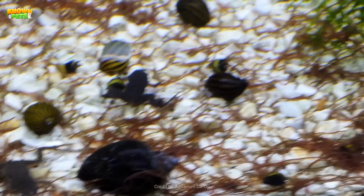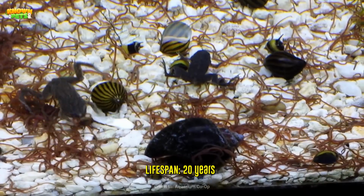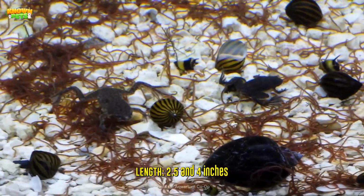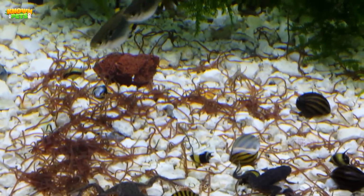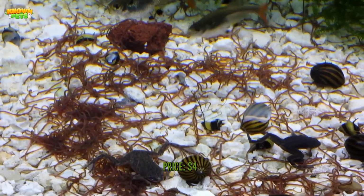They are very resilient creatures that can survive in captivity for up to 20 years. They're very simple to care for, grow to a length of between 2.5 to 4 inches, and are very inexpensive. Prospective owners can get one for just $4.